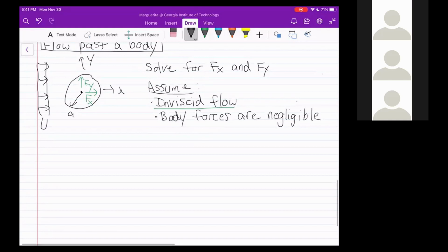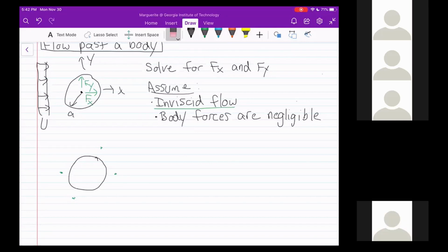this cylinder. So if I wanted to draw the pressure distribution on the cylinder, does anybody have any ideas on what it would look like? Like, what would the pressure be in the front compared to the back and up here and down here? Any just general thoughts on what that pressure distribution would look like? You can just yell it out. I don't have a poll for this one. Front would have greater pressure. Okay, anybody else?